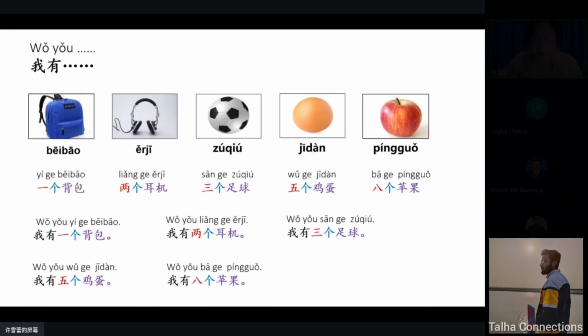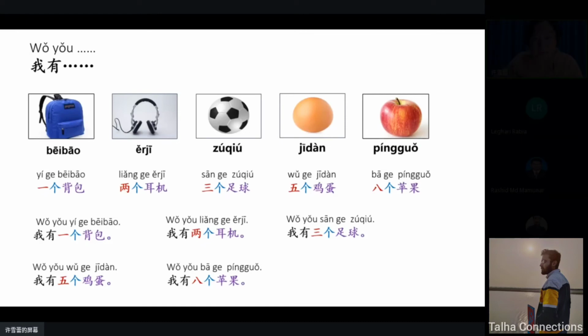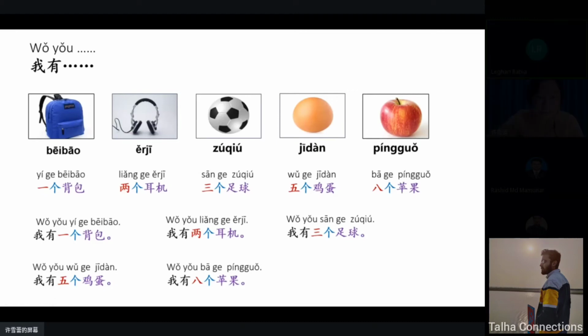All right. Now we have learned a new measure word, which is 个, and we practiced the sentence 我有, I have. So you may change 我 to some other pronouns, 他 or 他们 or 你们 or 我们, right? So you can do the drill after class. Use other pronouns to make sentences like this. All right, now let's start learning the next text.